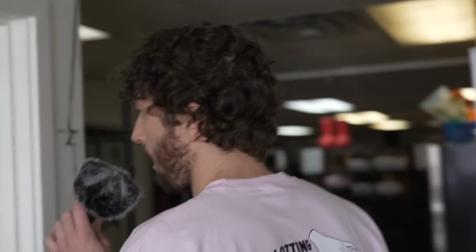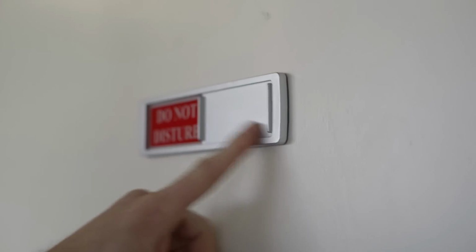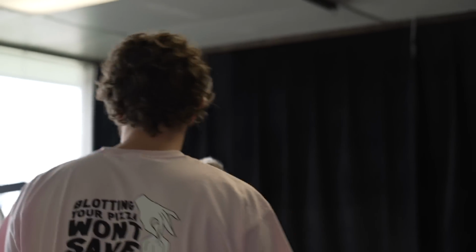And then into my office, I have several forms of keeping people out. I've got the live signs up here, and I also have this sign, which sometimes people respect, sometimes they don't. And then now, this is my office. So this used to be Schmood's office, and now it is my filming room and office.